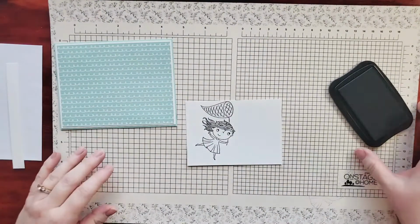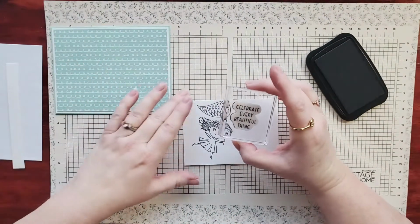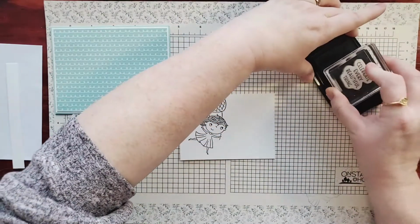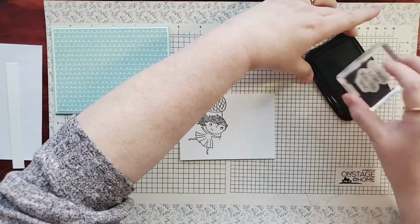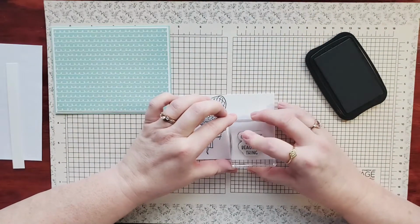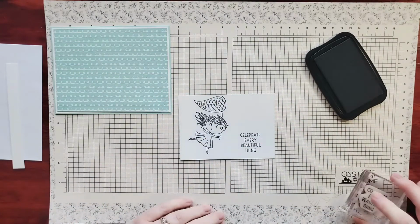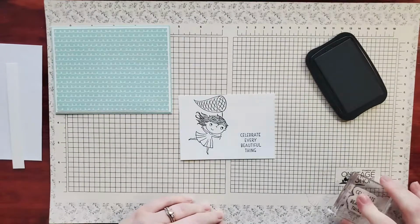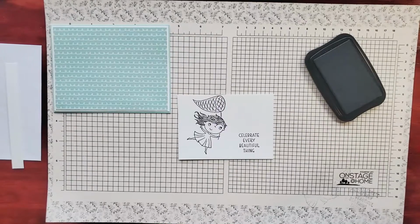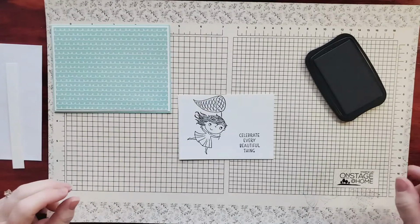And then while I have the black out, I'm going to go ahead and do my sentiment. And I am using the Celebrate Every Beautiful Thing. I'm going to put it kind of in this corner here. Very pretty. I like these sayings. They're just nice. I just like the sayings.